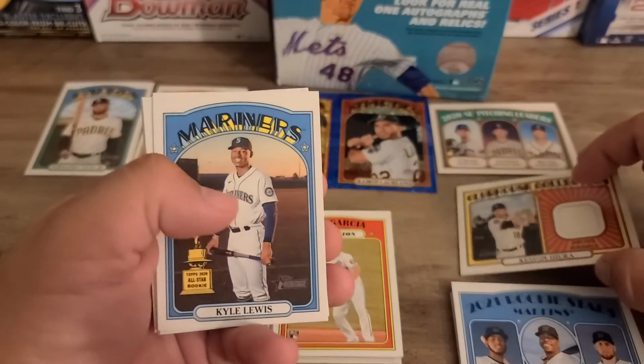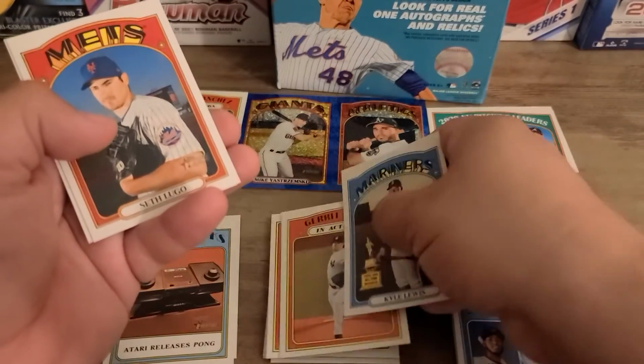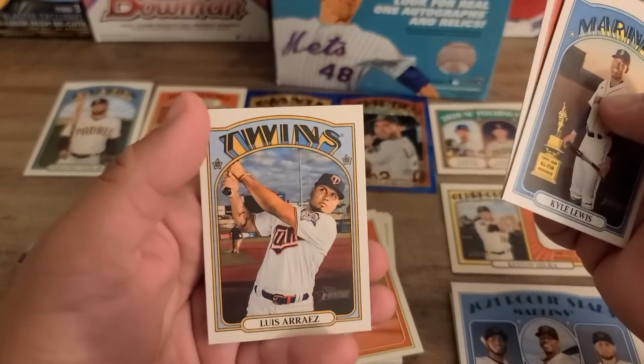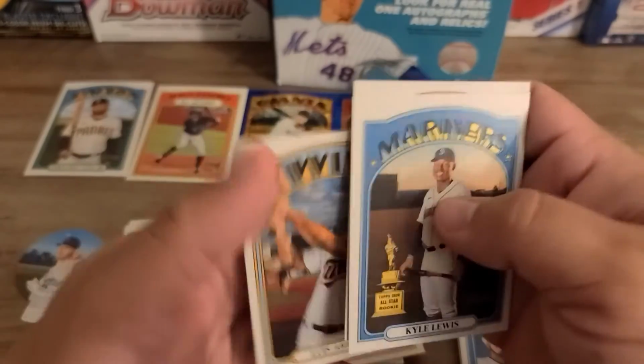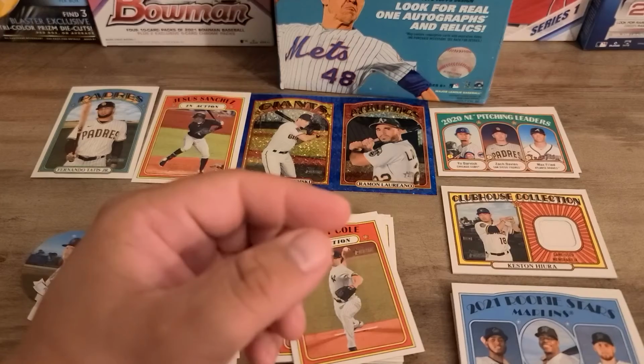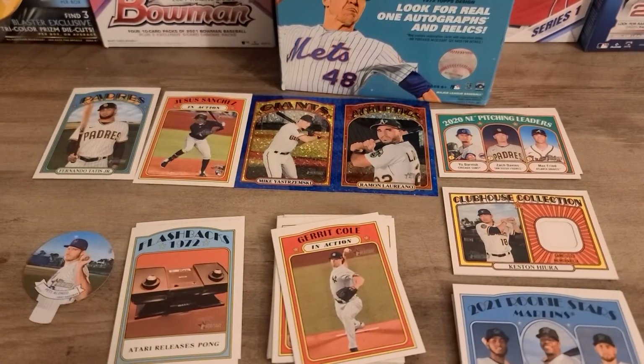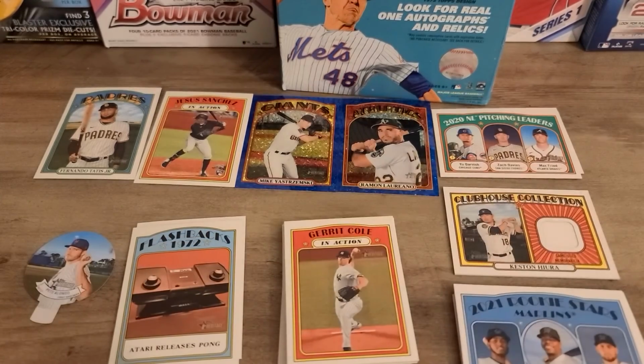Anyways, here's a guest in here. Kyle Lewis. Gerrit Cole in action. Seth Lugo. And Luis Arraez. Oh, this cat of mine. Stella, you need to stay off the desk. Oh my gosh.